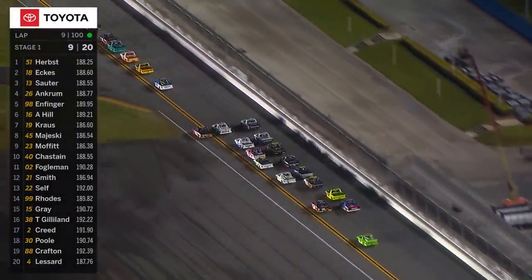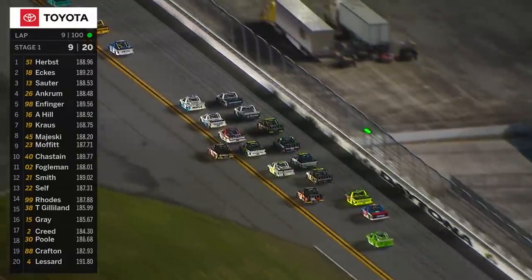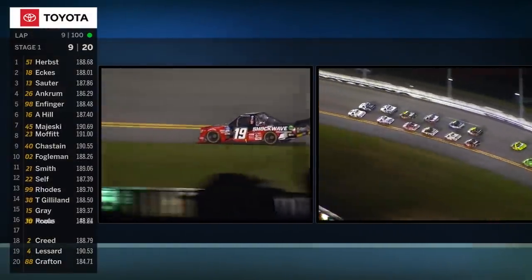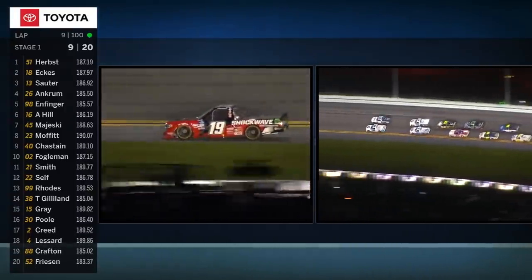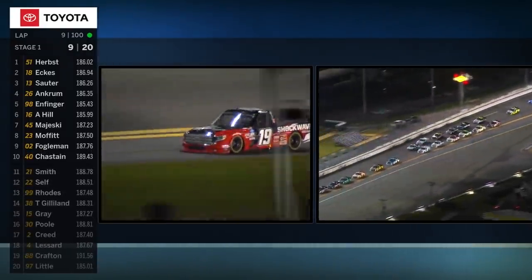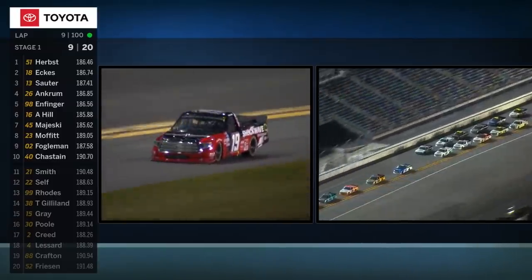Oh, got a problem for one of the trucks. Is that Krause in the 19 Derek truck? Krause, and Krause had moved up into the top 10. He was running seventh at the time. I'll see any smoke. An obvious issue for the 19 of Krause, and he had really made a nice move up. It started 16th.